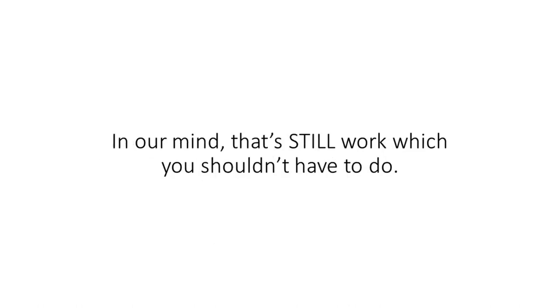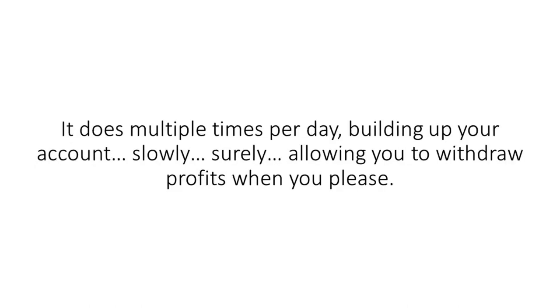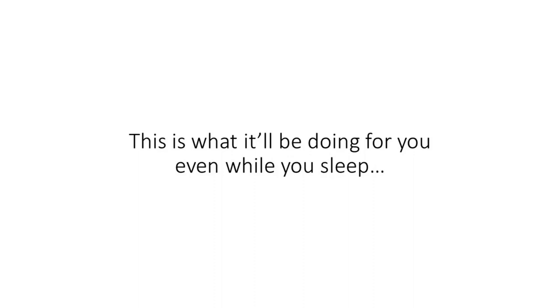In our mind, that's still work, which you shouldn't have to do. Instead, Automic Trader enters and closes those trades on your behalf while you live your regular day. It does so multiple times per day, building up your account slowly, surely, allowing you to withdraw profits when you please. This is what it'll be doing for you even while you sleep.